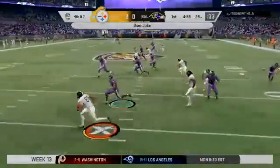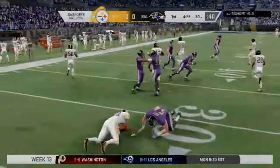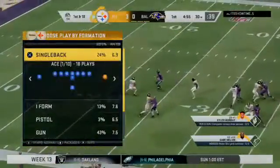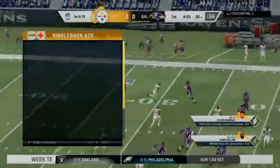Gets around him. It's a net of 40 there, a punt of 48, and a return of 8. And the Steelers will go on offense here, 1st and 10.